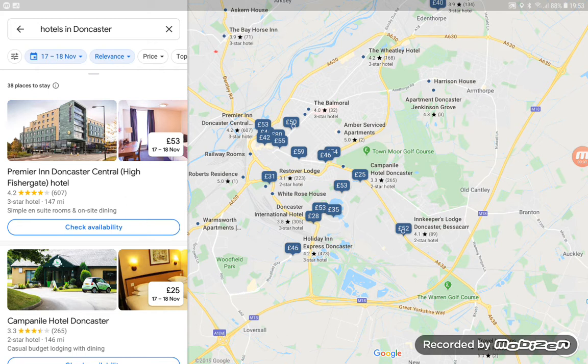Today we're going to be taking a look at all the hotels in Doncaster. Let's start with the Premier Inn Doncaster Central Fishgate High Fishgate Hotel, £53.